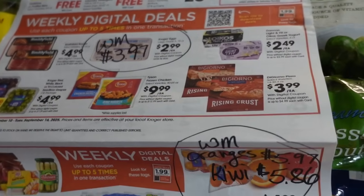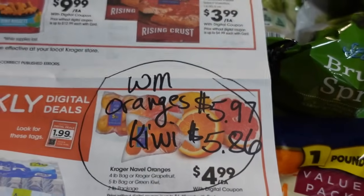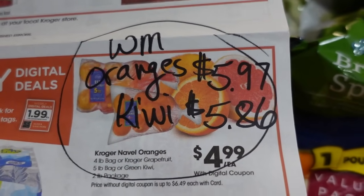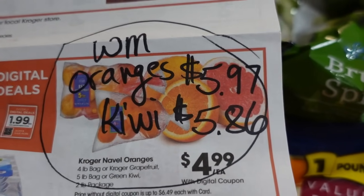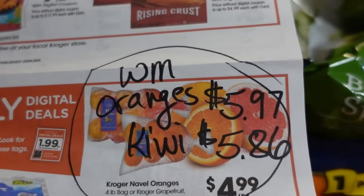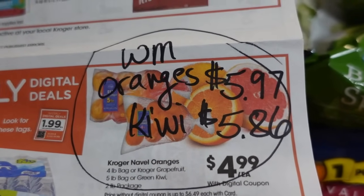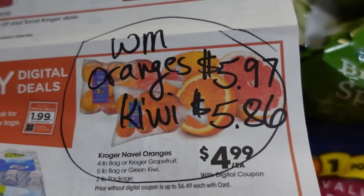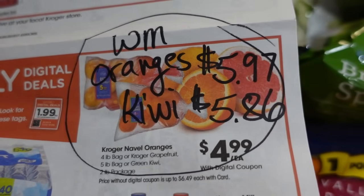The fruit down here also caught my eye. Now this includes, it looks like, grapefruit, oranges, and kiwi for $4.99. I did a comparison. The same 4-pound bag of oranges at Walmart is $5.97, and the same 2-pound containers of kiwi at Walmart are $5.86. So that is the savings that you would get for that deal.